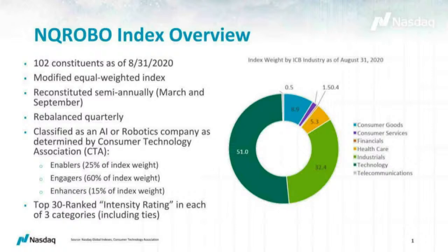CTA has this ranking mechanism where they basically say if you're a top 30 ranked firm in terms of enabling artificial intelligence or robotics, then we're going to try to make the index like 25% enablers, right? If you're an enhancer, you're going to be 15% of the index across those top 30 ranked firms. If you're an engager, you're going to have the biggest weight at 60% of the index. So, you'll see a few components here, around 2%, maybe 2.5%.